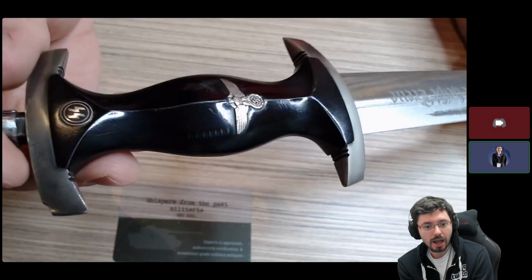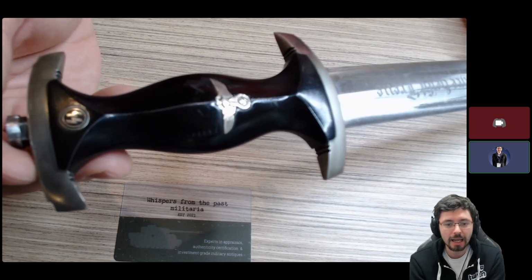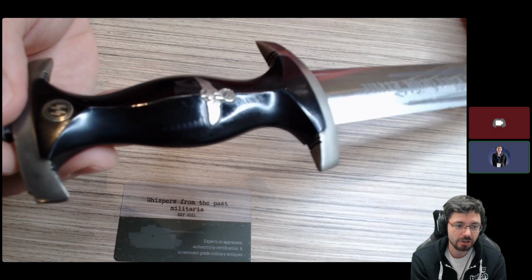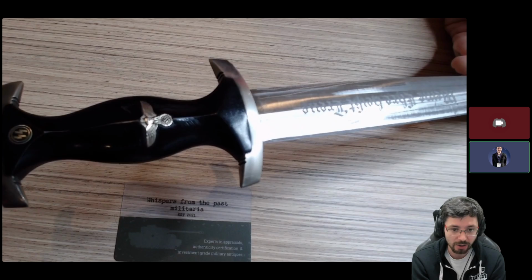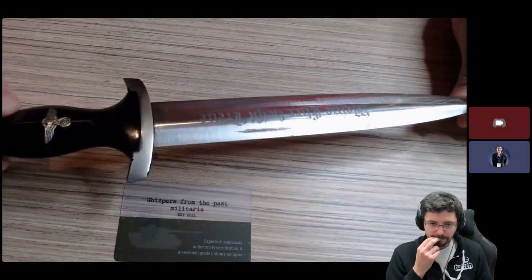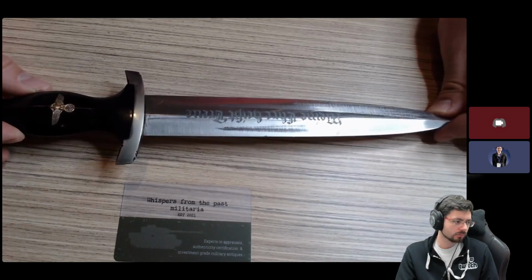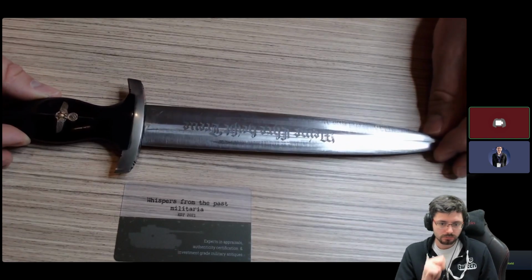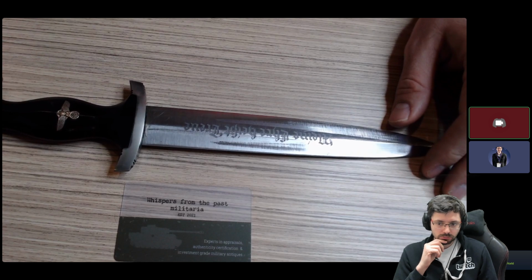So how would we know, is there any indication on the blade here, this dagger, of which officer or member of the SS had it, or the division or the company? That's a really good question. We'll probably end up having one entire 2-hour session just on the SS dagger. That's how complicated they can be.